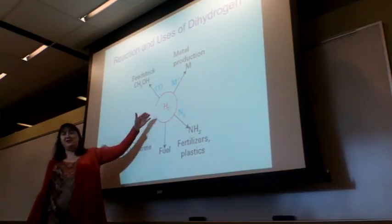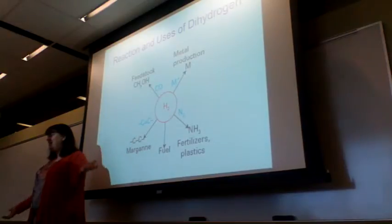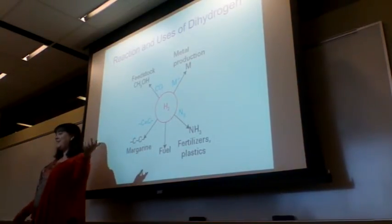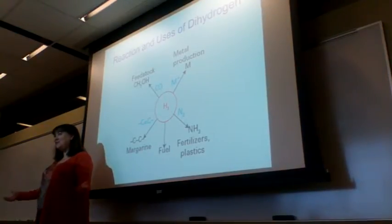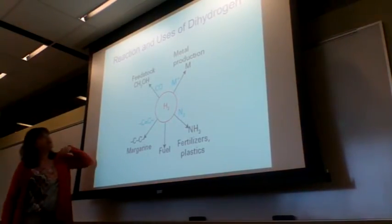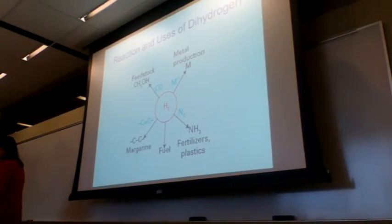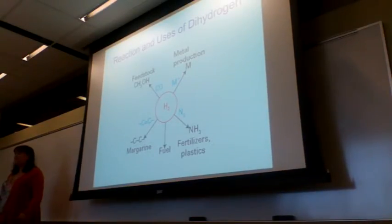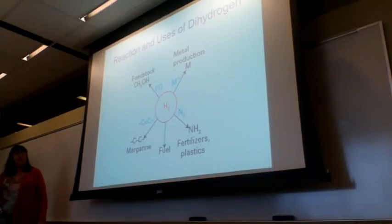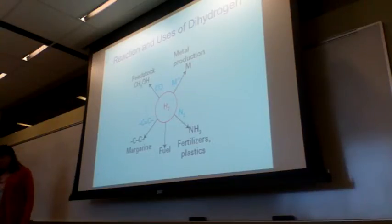We can also take hydrogen and use it for fuel. We're going to see that for fuel cells. You can take fats and you can hydrogenate them, either making trans fats or cis. So the good stuff or the bad stuff. So we've got margarine on there. You can react hydrogen with carbon monoxide and get feedstocks, so alcohols, because we know that alkanes don't react very much, so we want a heteroatom on there, so we can react carbon monoxide with hydrogen to get something that we can go forward with.